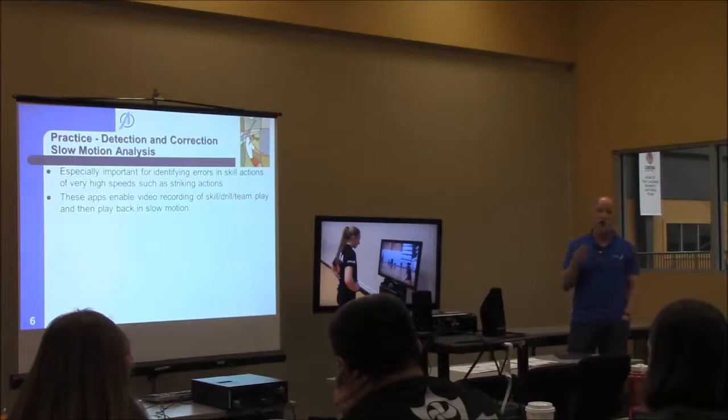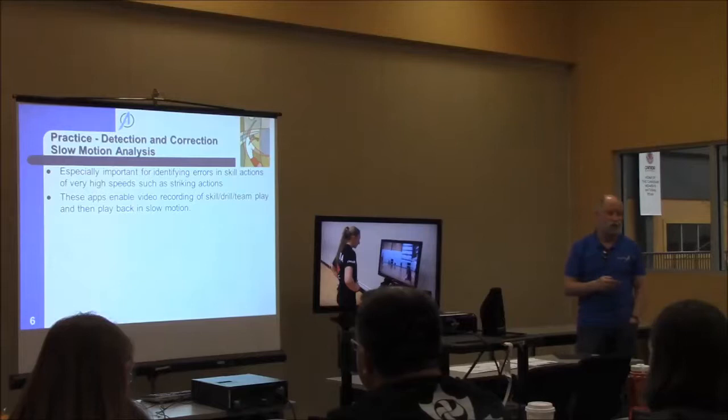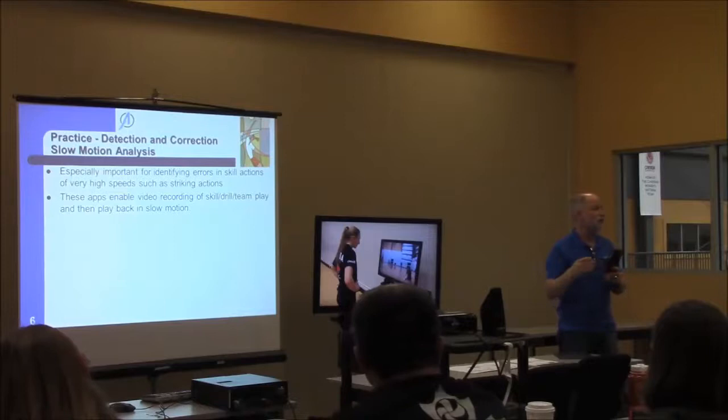They enable a video recording of a skill, a drill, or team play, and then to play it back in slow motion. Just to give you an example, this is an iPhone 6 Plus, and the 6 and up comes with a camera that goes up to 240 frames a second, and that's a real good number. You can get an iPhone 6 Plus now, because it's at least one generation old, maybe two, so you don't need to spend a lot of money.